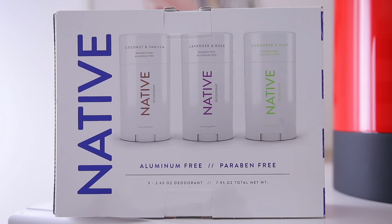And I was just at Walmart this past week, and I bought this 3-pack, and you get the cucumber mint one, coconut vanilla, and lavender rose. I like all of these scents, so it kind of worked out perfectly for me. So this was $30 compared to if you buy each one separately, which would be $36, because each one is $12. So you're saving a couple dollars, which I know doesn't seem like a lot, but in the long run, a couple dollars here, a couple dollars there, it adds up.